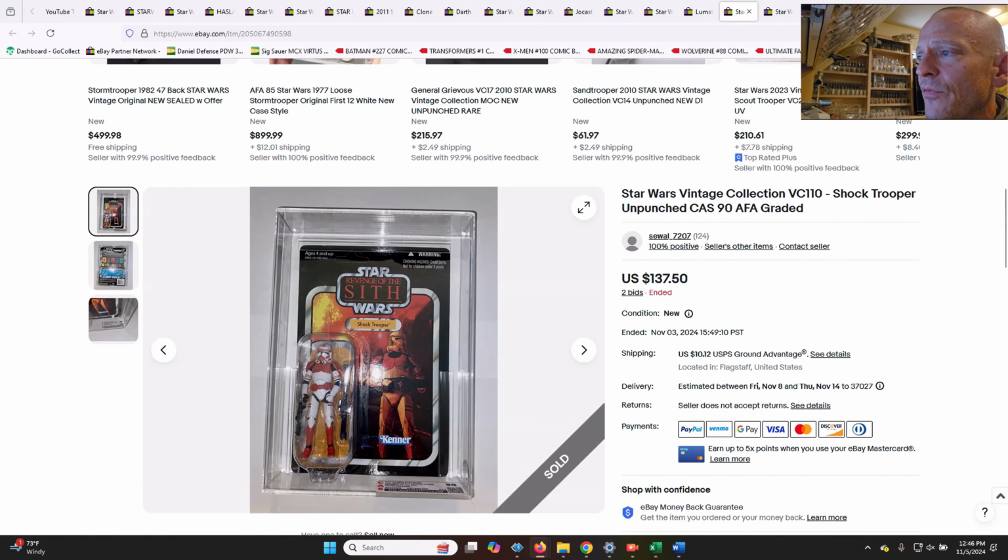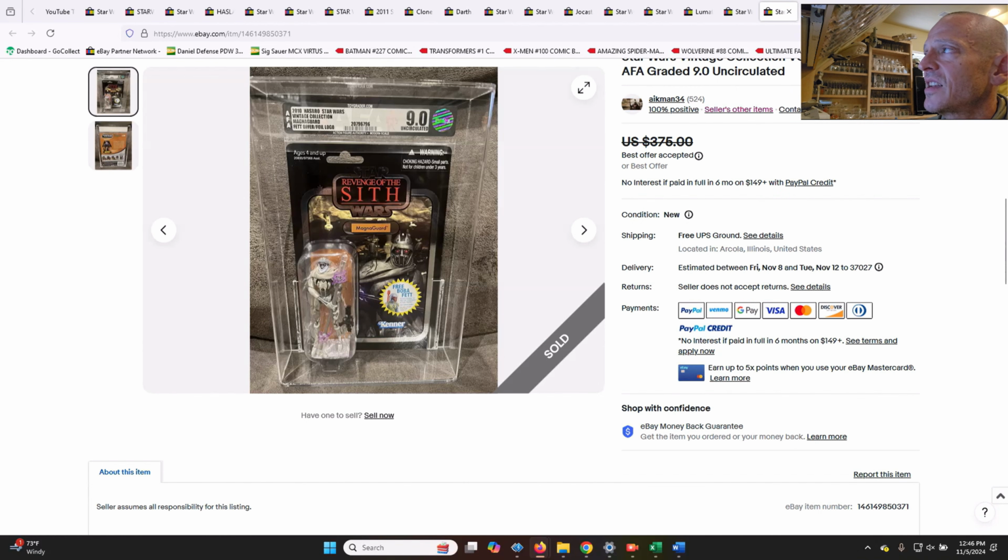Another graded example, VC 110, the Shock Trooper, unpunched US card, a CAS 90 grade again. That one sold for $137.50. Ungraded, unpunched US cards are consistently going for about $110, slightly over $100. So again, another really good deal on a CAS 90.